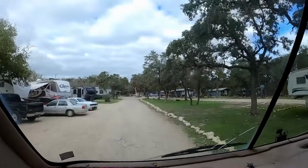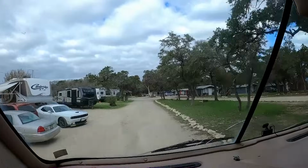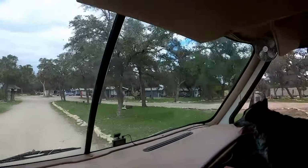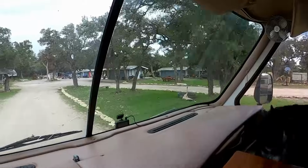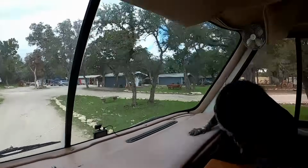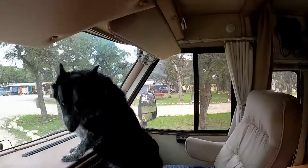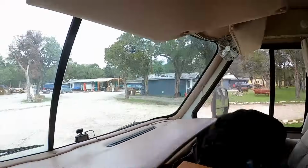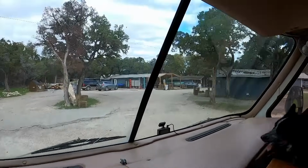You can see they've tamed this. This has been established for some years. The spots are laid out, just more established. Time to tame the terrain a little bit. Grass is growing, rocks outline the areas. Cottages over there, and then we're up here to the front where the camp store is.